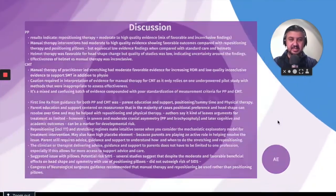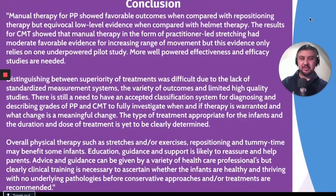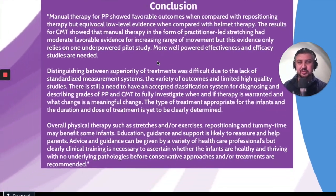Okay, now we get to what we've been looking for, the conclusion of this systematic review of systematic reviews. So, what do we say? And this is verbatim, this is the conclusion from the paper. I haven't added anything, I've not subtracted anything, and you can go and grab the paper. I really suggest you do. Go and get it and have a look at it for yourself.